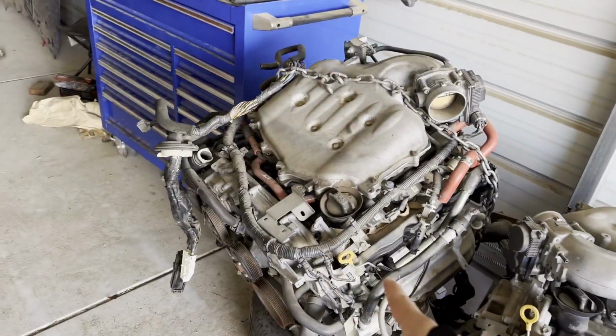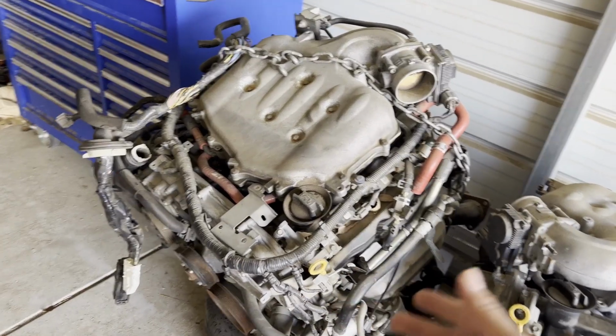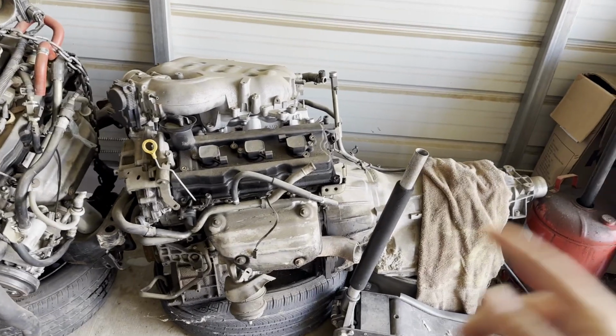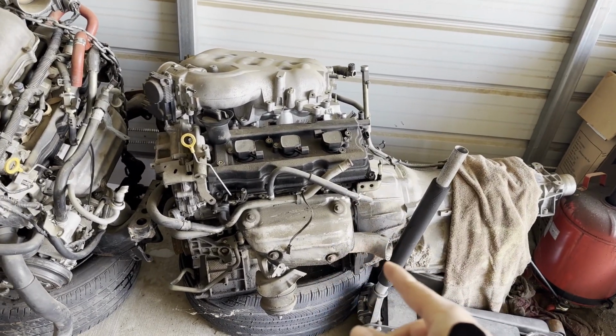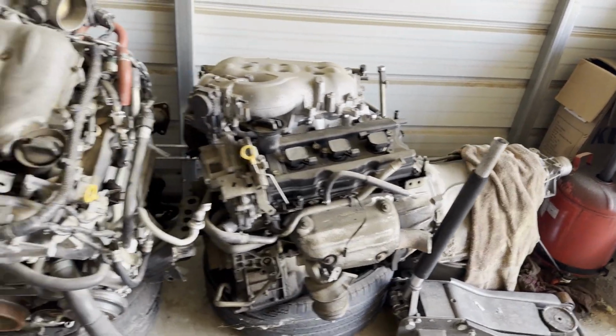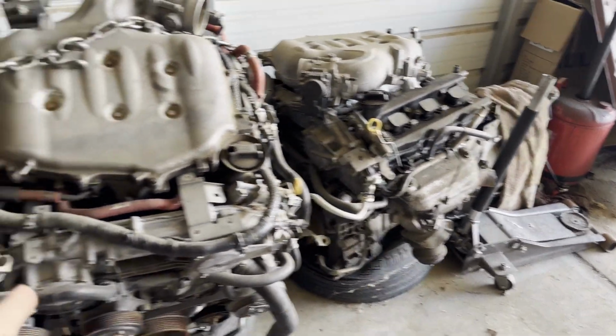This is the good motor that I bought. It's used, it has like 170,000 miles. So I'll be throwing that one in. This one's a junk motor that I didn't know it was junk until I brought it home. The guy scammed me. So I'll be using parts off that to add on to this one.